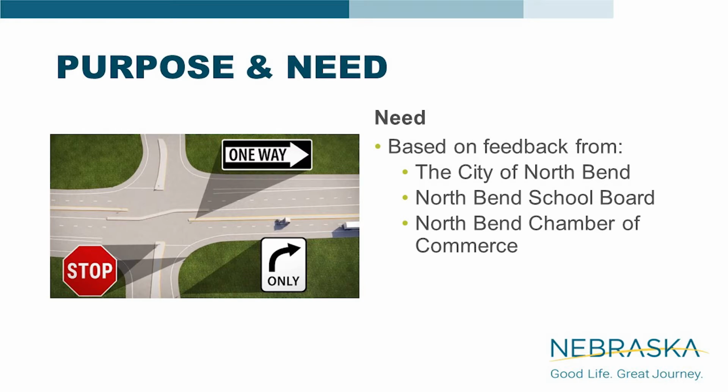Now, the need for this project was based off of feedback we received from the City of North Bend, the North Bend School Board, and the North Bend Chamber of Commerce, who commented to us about their concerns with students crossing at the intersection of Nebraska 79 and the US 30 Expressway. And one of the main concerns was the increased speed of the US 30 Expressway.